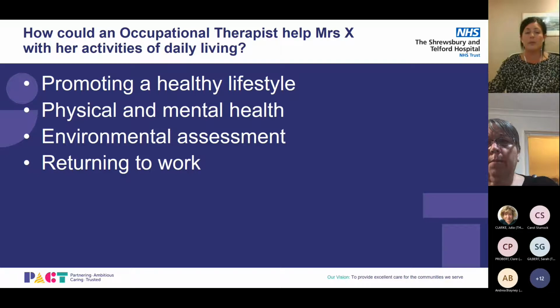Last 2 points. So we might go out to Mrs. X's home environment and suggest strategies and adaptations to make it more manageable for her. Our home is often somewhere where we can feel quite relaxed and safe and confident. And when this is compromised through an accident or an illness, an OT can help by ensuring that the environment meets your changing needs and new abilities, really.